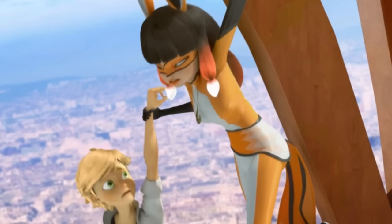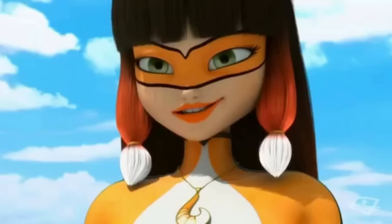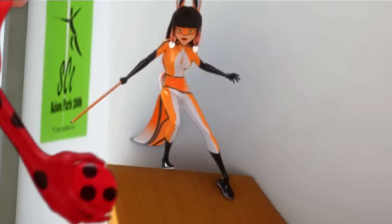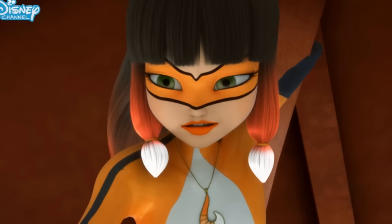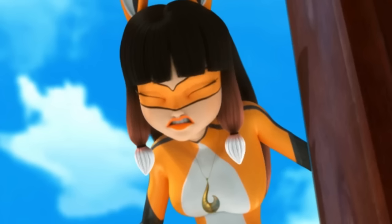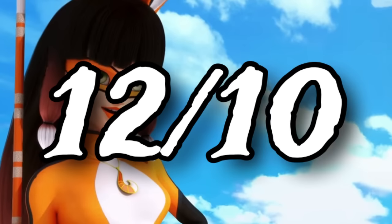But anyway, I really like this outfit. I feel like orange is Lila's color and it goes so well with her green eyes, and the hair is really cute, and her hair looks like a fox tail, you know? I don't feel like Rena's really does, but don't get me wrong, I love Rena's outfit. It's probably one of my favorite superhero outfits. Definitely have to give Volpina a 12 out of 10 because it's literally amazing.